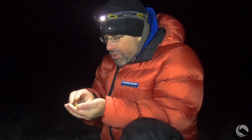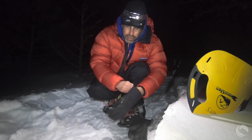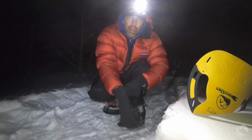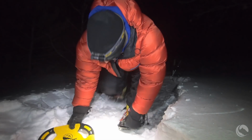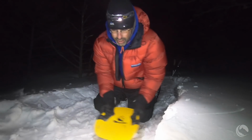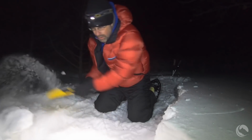One more scoop of nuts. Okay, so the snow is starting to center up on the bed and solidify. And before it gets too hard, I want to sculpt it a little bit more because it's a little bit high on the head end. So I'm going to scoop some of that out.